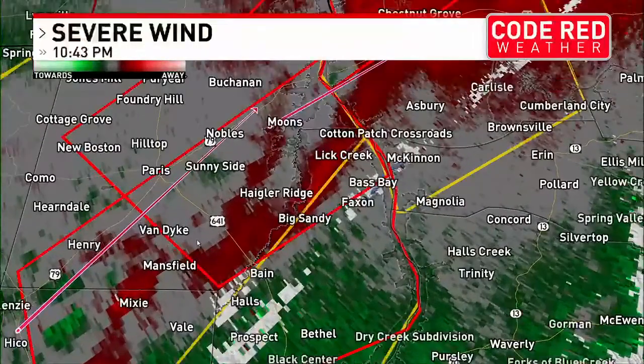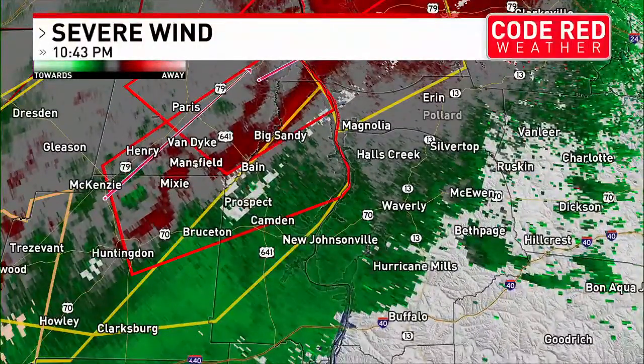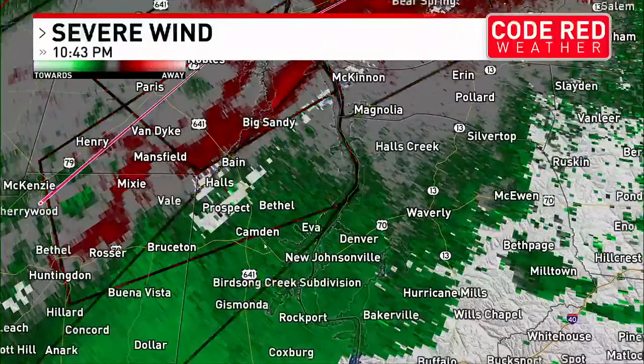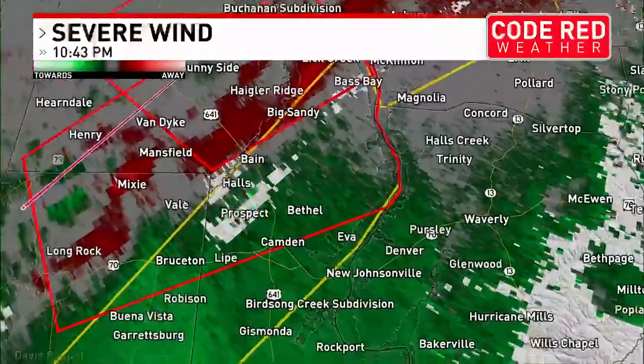So now we were dealing with this original tornado warning here in Henry County. That one's set to go until 11 o'clock still. That's the storm that's going to kind of move up into Stewart County. But now we have this new tornado warning that's going to include, we'll say, the southern portion of Henry County and the more eastern and central areas of Henry County. Paris is included again within this new tornado warning. Paris was also in that original tornado warning, but this new tornado warning does include Paris, Van Dyke, Mansfield, Bain, Big Sandy. That's around Henry County, Prospect in Benton County, Camden as well in Benton County. They're on the far southern edge of that, Prospect, Halls, any of these areas in Henry County and Benton County, you need to go ahead and just stay in your safe place. We are still seeing a little bit of this better rotation.